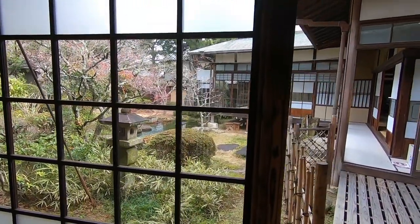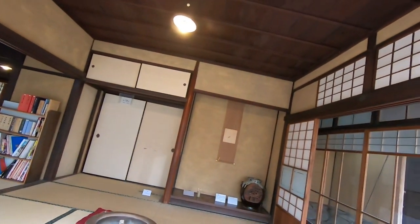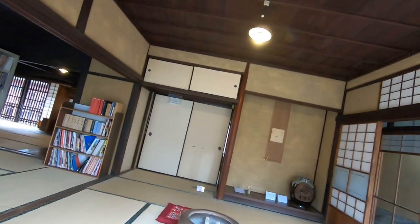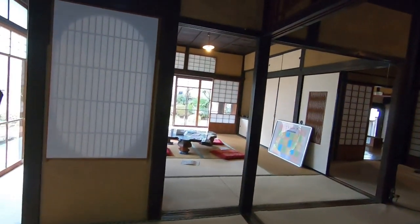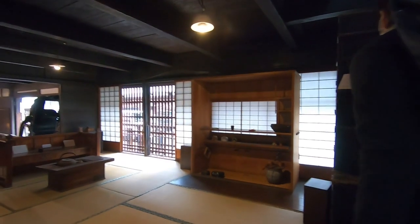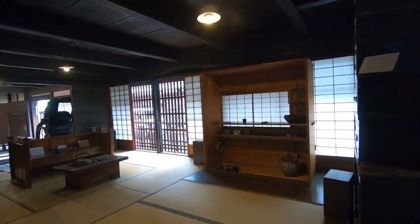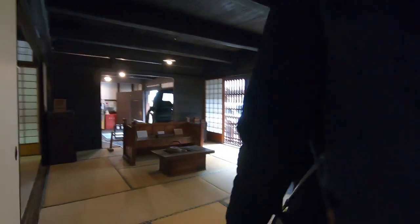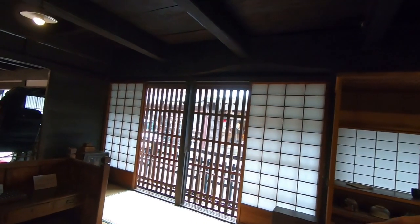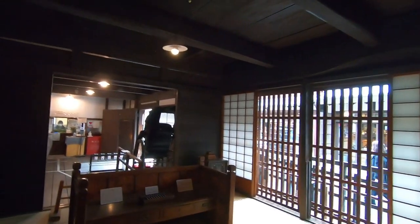Get a feel for what it must have been like to just hang out in an old traditional Japanese house, with the sliding doors and tatami mats, and you can just kind of chill out in there. You see a little hibachi there, a little charcoal stove for heating their food and their tea. It's nice that this stuff survives in places, and you can see it.